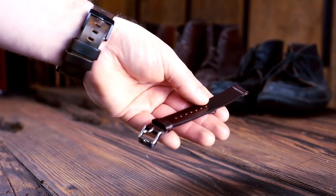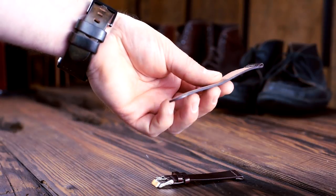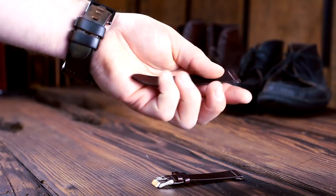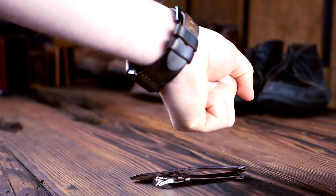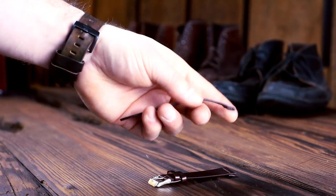I have a couple more watch straps to show you today. This is color number 8 shell cordovan, and we make a nice unlined strap. There's no fancy frills or anything to these, and that's because I think the unlined straps are the most comfortable straps you can get. I've been wearing this unlined Apple Watch band for about a year now, and it's the most comfortable strap that I have worn.